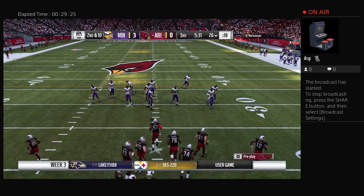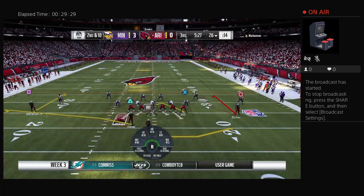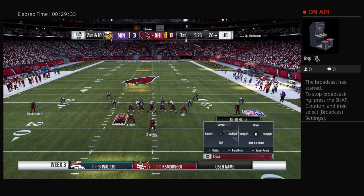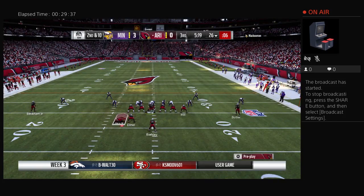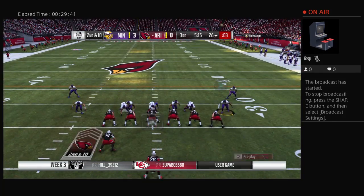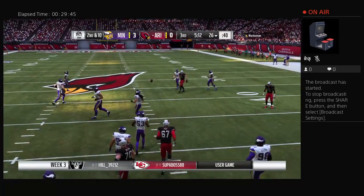The stop for no gain brings up 2nd and 10 from the 20. Watch him now, Barney. Detroit. Gun. Now Rosen. And that one goes incomplete.